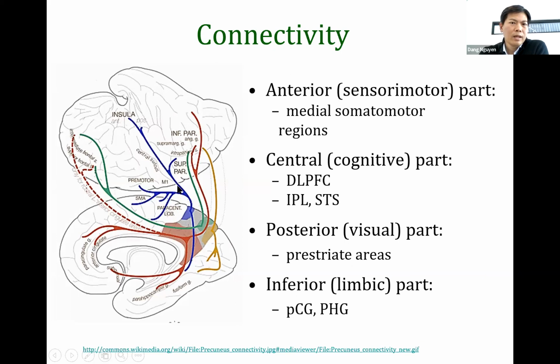The central cognitive part is mainly connected to the dorsolateral prefrontal cortex, the inferior parietal lobule, and the superior temporal sulcus. You can see it here in the middle part. The posterior part is mainly connected to pre-striate areas, which is why it's called the visual part. The middle, central part is called the cognitive part, and the anterior part is mainly called the sensory motor part.